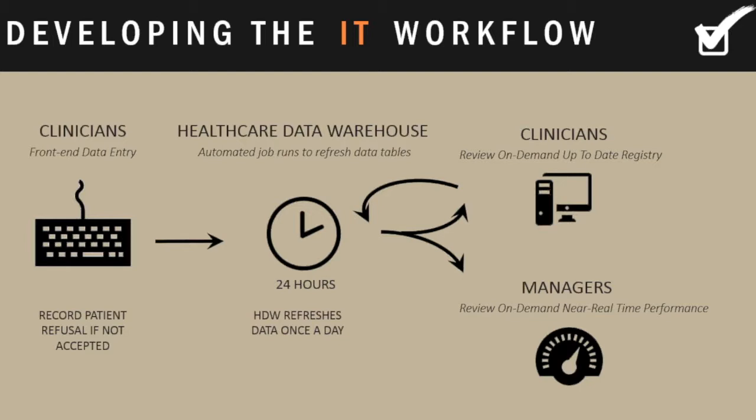The data warehouse would then extract that information, and it would refresh this every 24 hours, and that information would feed up through to a patient registry that clinicians would look at and could be updated on demand or pulled up on demand, to identify who needed influenza vaccination offering and/or who had refused, so they could revisit those patients to try to get them to change their mind and receive the vaccination. Also, that information would then be updated to show near real-time performance, basically lagged by about a few hours to a day.